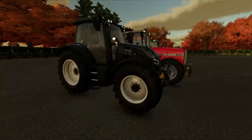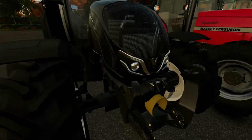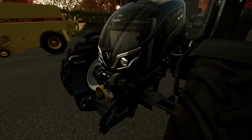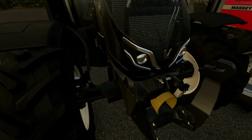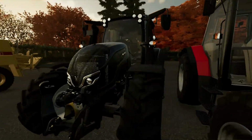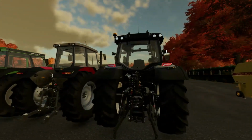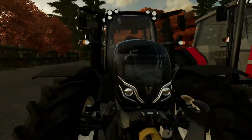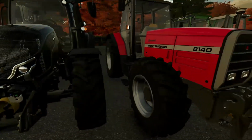Yes, much better. Right, these are Valtra. If you look at the headlight, it usually says... I can't quite make it out. I know what he said it is. It's an N165. This is the most expensive one. It's also the newest. I think this is 6 years old. It's not bad. Not bad at all. 160, 170 horse, somewhere around there.